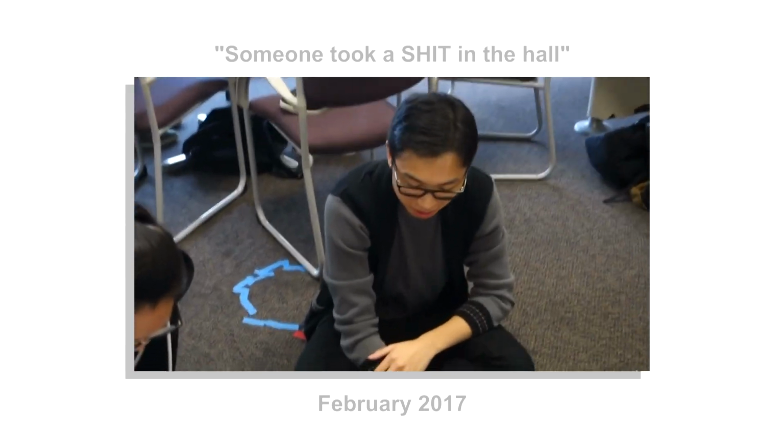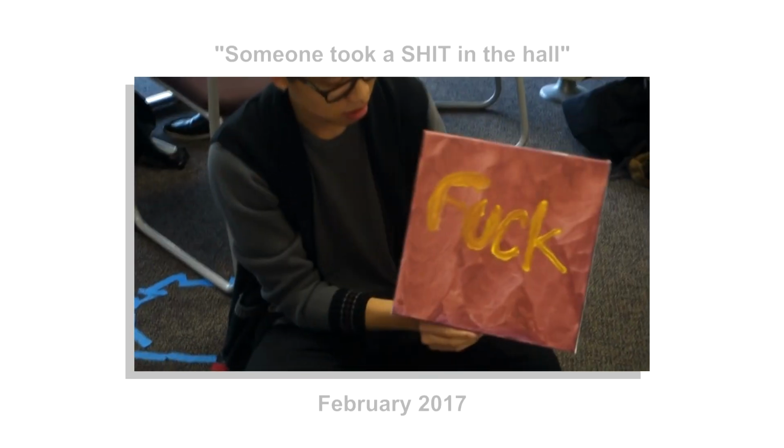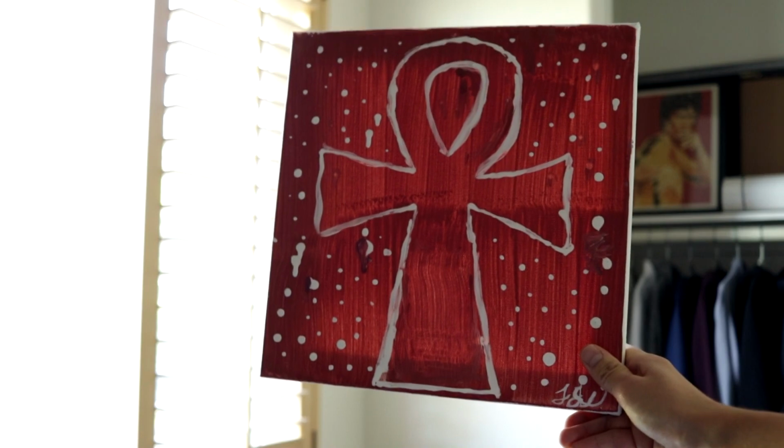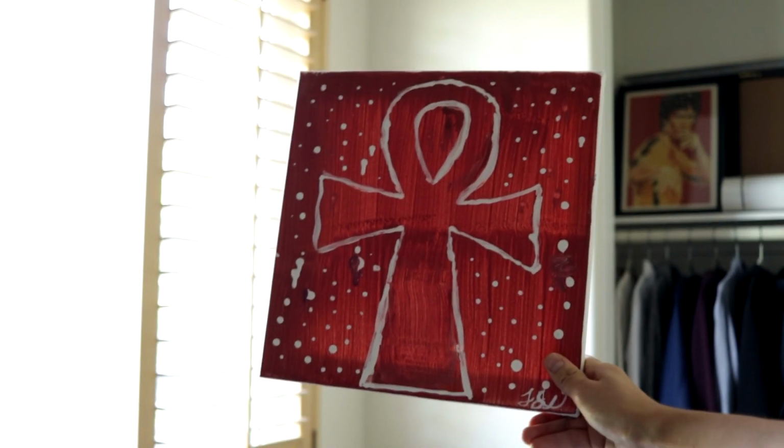Corey, what are you making there? This is a really great piece. What's it called? It's definitely not called FUD. It's called... This one was painted by my friend, and he asked if he could paint something and if I could hang it up in my room, and I said yes.